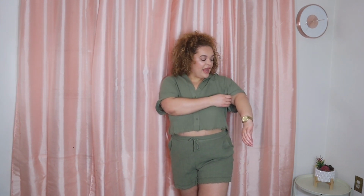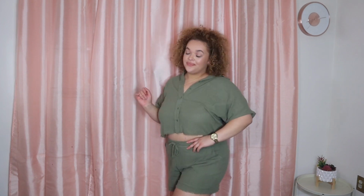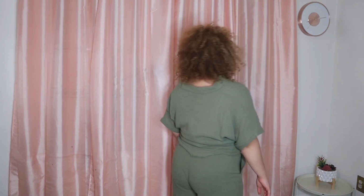You definitely need like a green olive color in your wardrobe for spring. I actually like the length as well of the sleeve. I think it's super cute. This outfit I actually got from Fashion Nova. And I am wearing an extra large. All the outfits are gonna be an extra large in case you're wondering what size. But yeah, this is definitely a very cute and simple daytime exploring outdoorsy type of outfit. So I really like this one, the color, everything. This is a cute one.